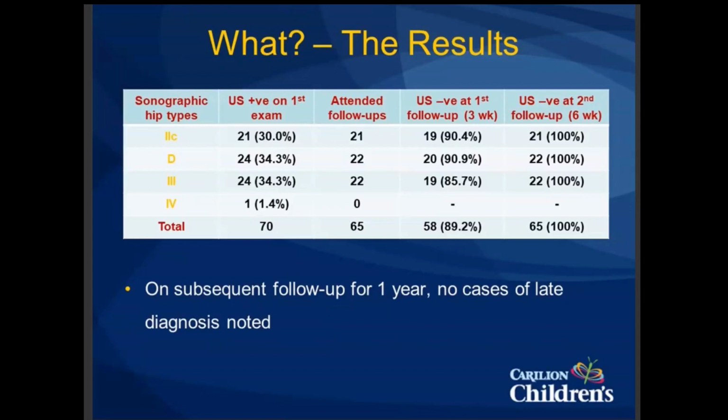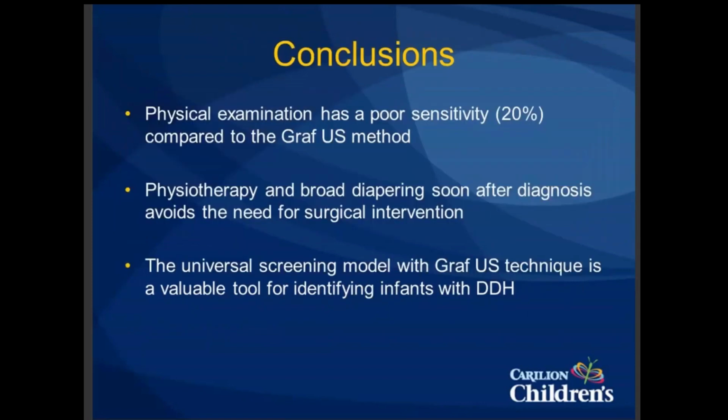The universal screening model with graph ultrasound technique is a valuable tool for identifying infants with DDH. That was their main conclusion. And in fact, in many of the European countries, they follow the universal screening method.